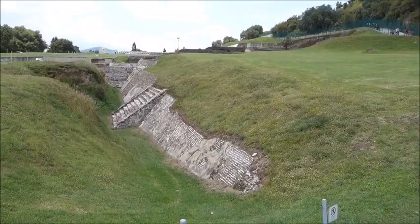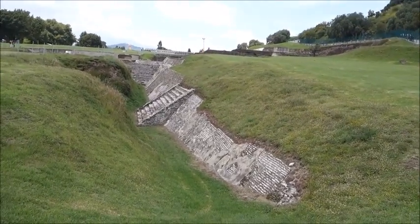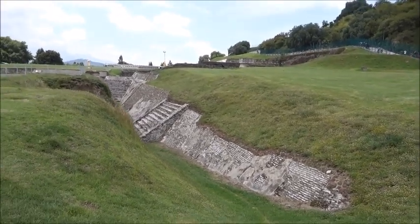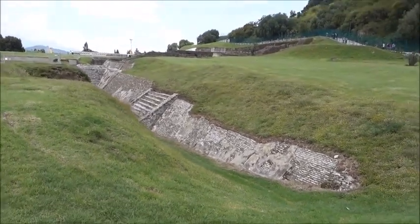We have to go to the pyramid now. We'll show you over there. Let's see. There's an older pyramid under the young pyramid. And this looks like maybe it's the footing for it.